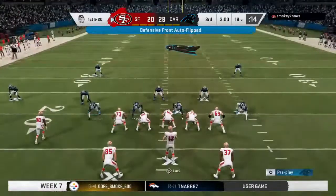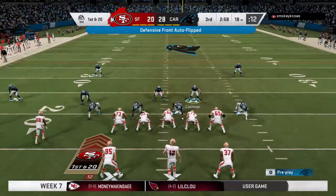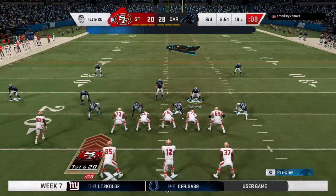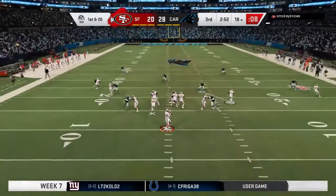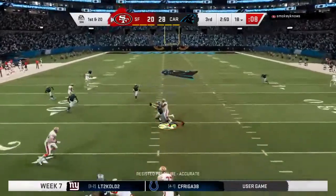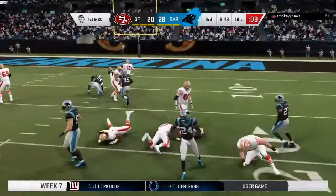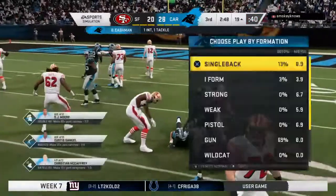So following the hold, they're in a bit of a hole here with a 1st and 20. Out of the gun, Luck. And Luck will be intercepted for a 3rd time. Picked off at the 23.